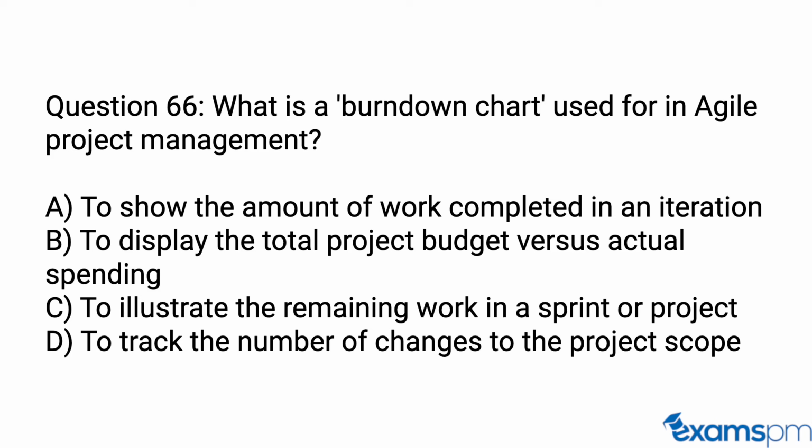A. To show the amount of work completed in an iteration. B. To display the total project budget versus actual spending. C. To illustrate the remaining work in a sprint or project. D. To track the number of changes to the project scope.